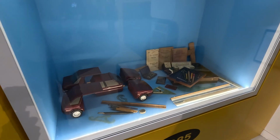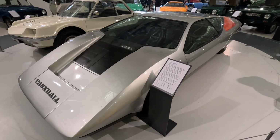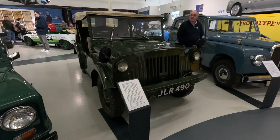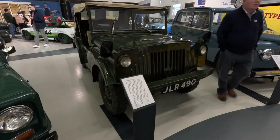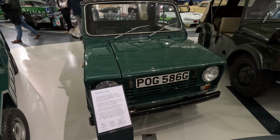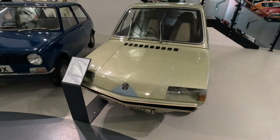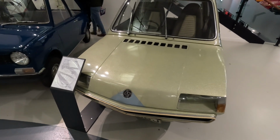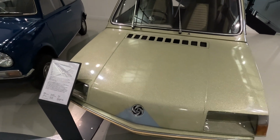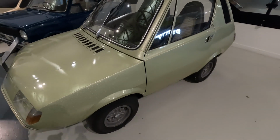Showing you some of the tools the designers used in the day to make the prototypes. They currently have a Vauxhall exhibition on here. This is the Vauxhall SRV concept car. So this is a 1947 Nuffield Gutty military prototype. 1969 Austin Ant, an attempt to adapt the Mini into more of a utility vehicle. Look at this with its sparkly paint, and one of the early EVs in 1970, a Crompton Leyland electric car. Obviously the future of EV at that point being microcars.